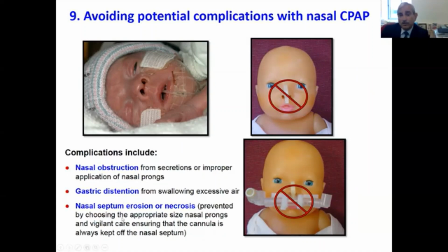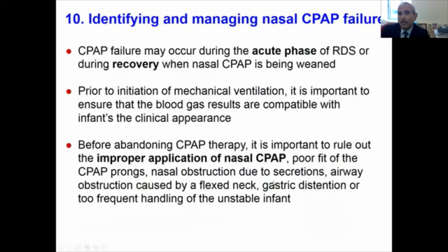This could be prevented by choosing the right size and vigilant care to keep the cannula off the nasal septum at all times. I've seen in some units they try to put something there. This is an absolute no-no. Because of the small surface area, even a little pressure is going to put a lot of pressure on the septum and there will be erosion. So these two are definitely a no-no.